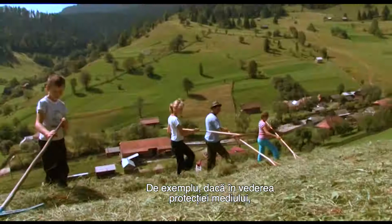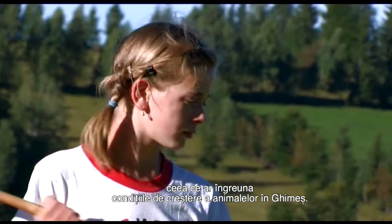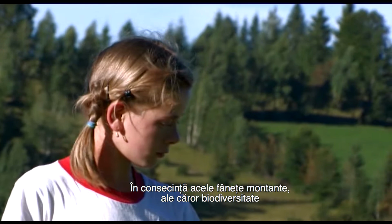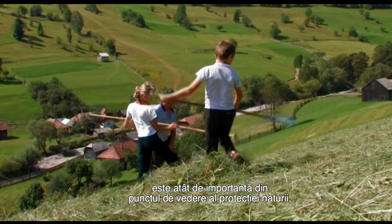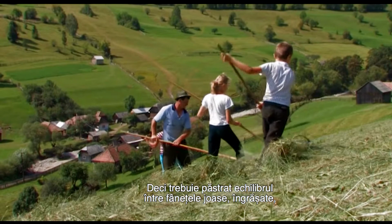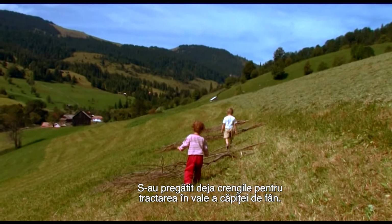This would put pressure on animal husbandry in this area, and as a consequence, more of the outer meadows would be abandoned, whose biodiversity is so important from a nature conservation perspective. Consequently, we need to keep the balance between the inner meadows that are manured and the outer meadows with outstanding biodiversity. Next, they use branches to carry the haystacks down the hill.